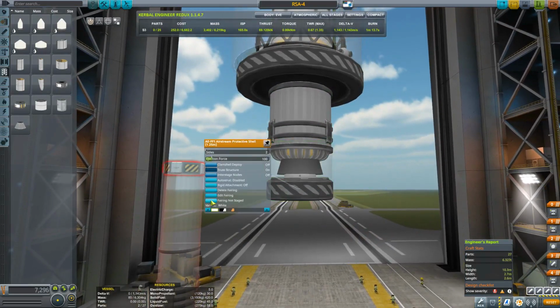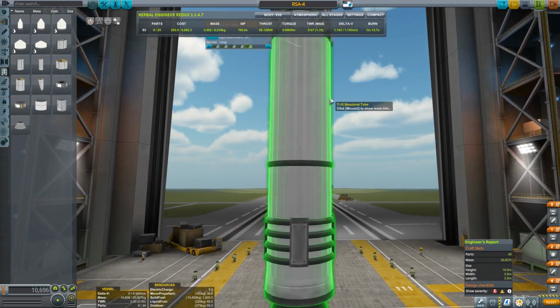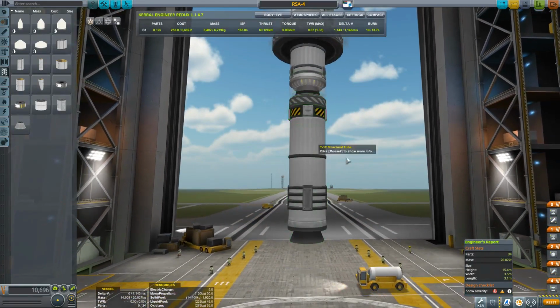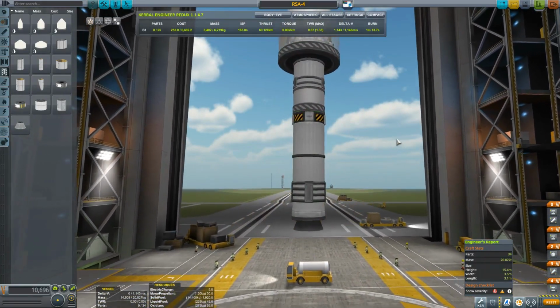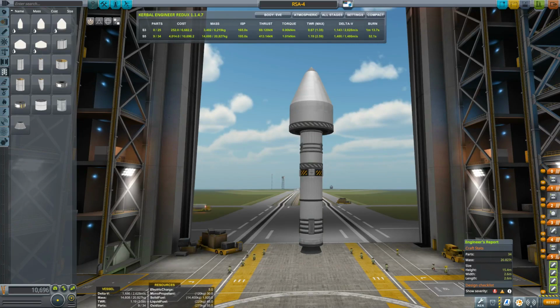This thing does not stage. That thing does, of course. Then we have this kind of diameter, which we now have to offset by taking the tube a bit shorter. There we go. So we've roughly offset that now. So there's the second stage. So let's just get our order here in the correct sequence.